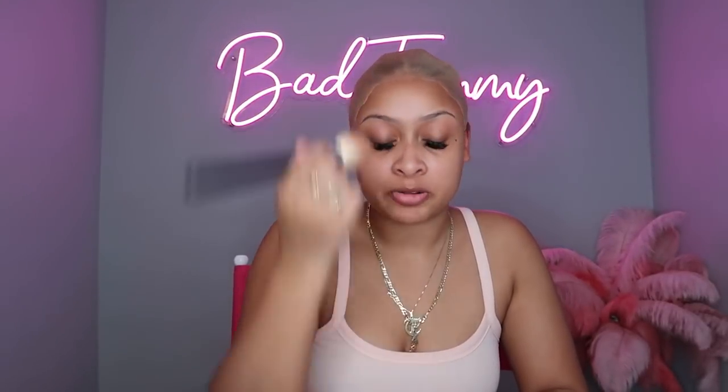Okay, so I feel like that's enough. I think I'm gonna put some inside the wig as well. I'm debating if I should add some foundation instead, but I don't have powder foundation.